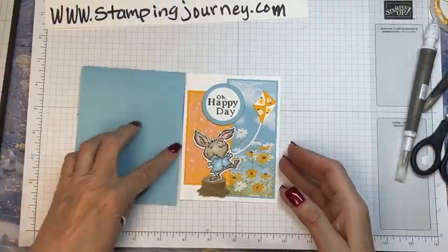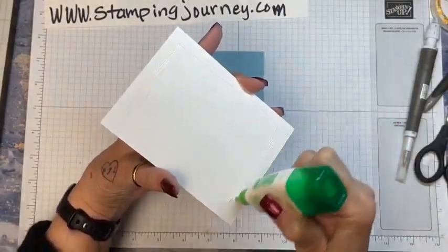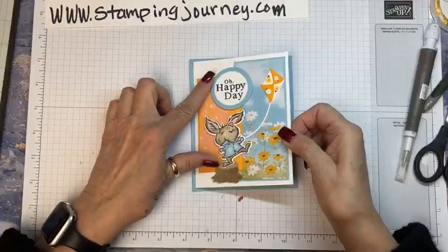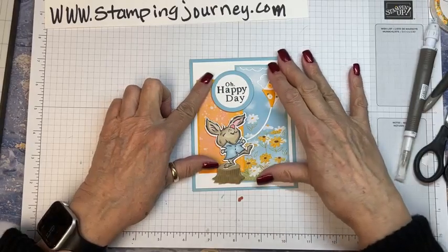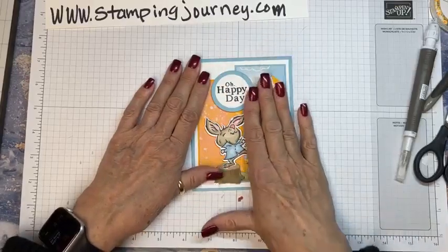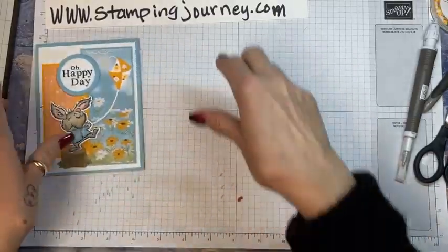I'm going to put this right on the card base, which is Balmy Blue. One of my favorite blues. And I cut the cardstock base 11 by 4 1/4 and then scored at 5 1/2. There we go. Doesn't that look like a happy day? I just love that.